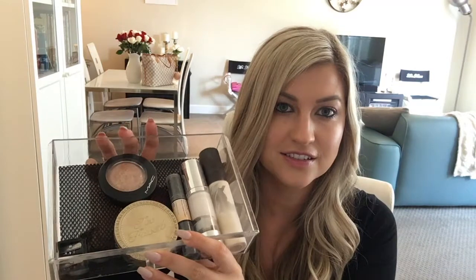contour and highlighters and bronzers. So this is the NYX Wonder Stick. I actually just returned the Smashbox 3 contour sticks I had gotten, and it was like $45. And so I returned it and got this, which was like $11, and it's really good.